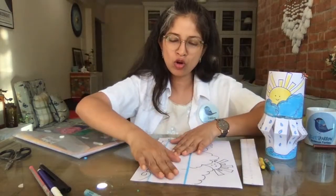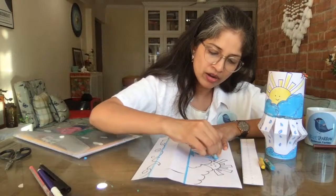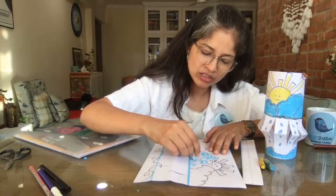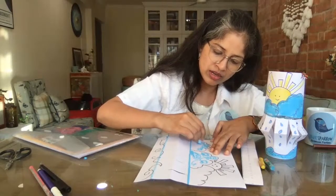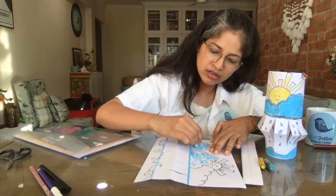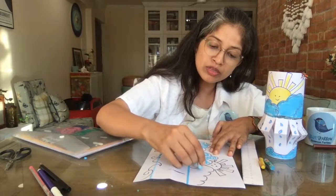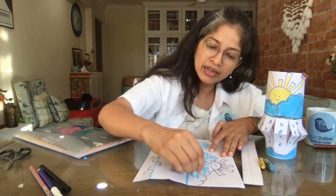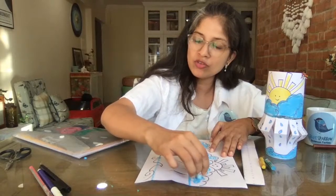And now you can also go completely wild and color your evaporation lantern the way you would want. Maybe give your clouds a little gray color, a little blue color. See, because gray clouds are the ones that bring water, right? And if you're showing condensation and precipitation, you will need a bit of gray in it.